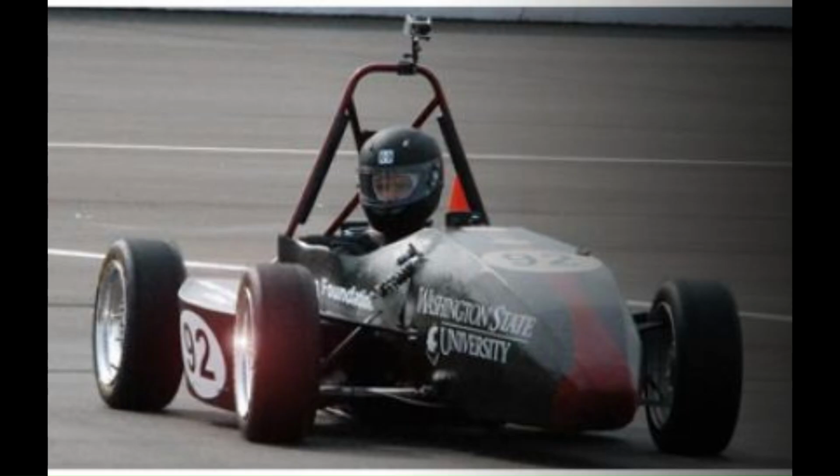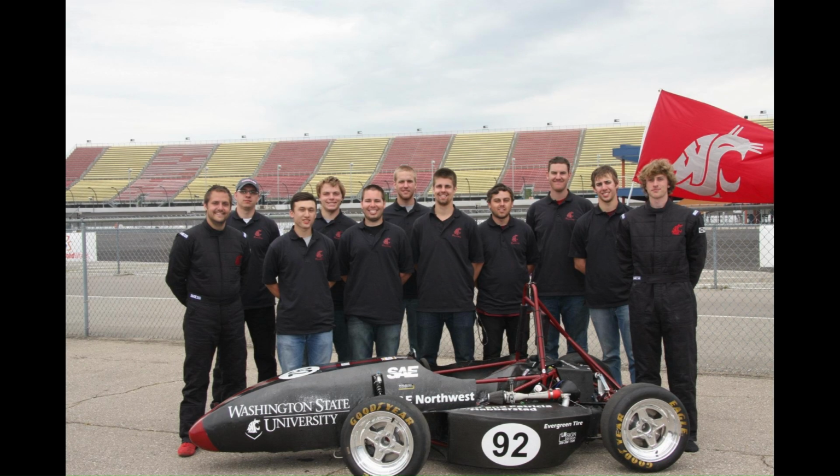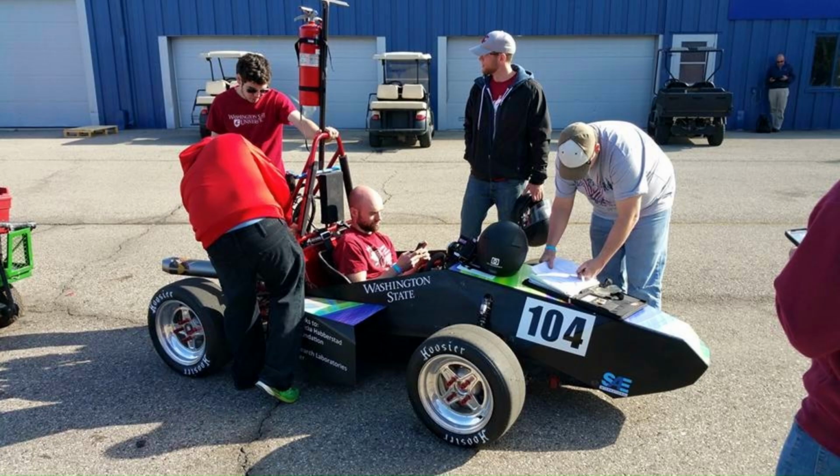In 2012, we got a car finished, brought it to comp, and didn't do too bad. We weren't able to compete in half the dynamic events, and the other half we scored really low in. The next year, we didn't get signed up for competition, and for 2014, we got signed up but withdrew. It's 2015 now, and we have a new crew who is motivated and determined to make a good car.